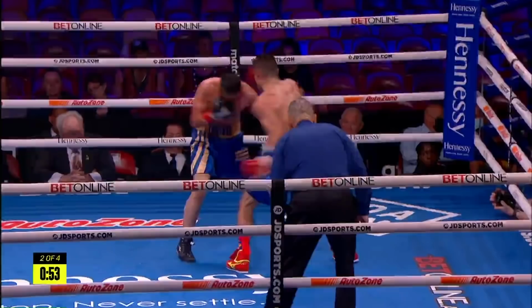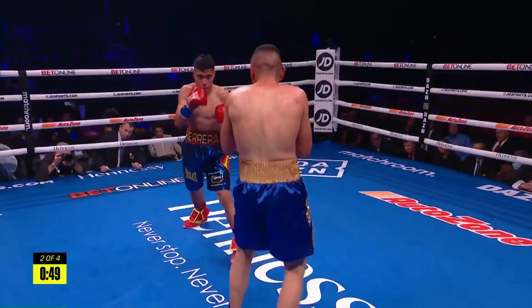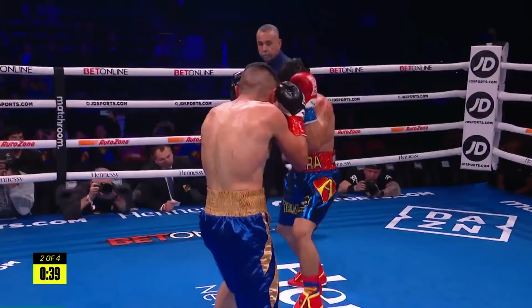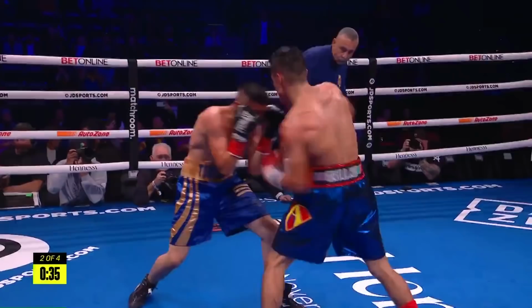The blood appearing heavily on the left eye of Toribio. You know, Justin, that's an unfortunate reality for a lot of these young amateurs who had Olympic hopes. Talking about the global pandemic, COVID-19, of course.